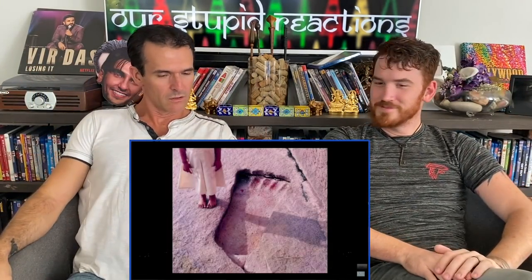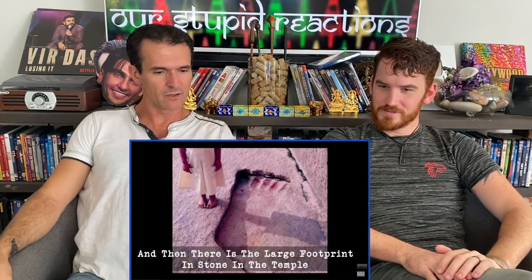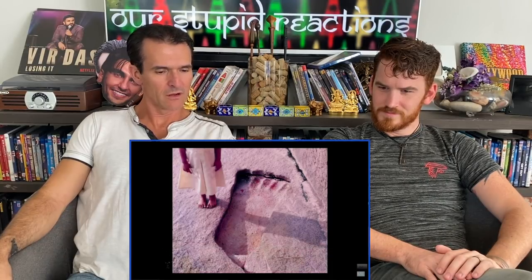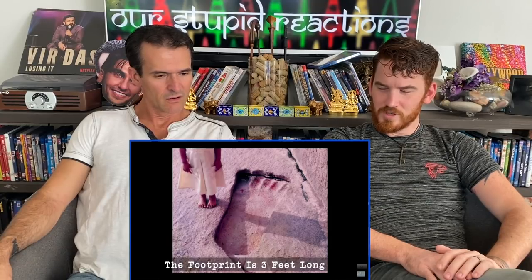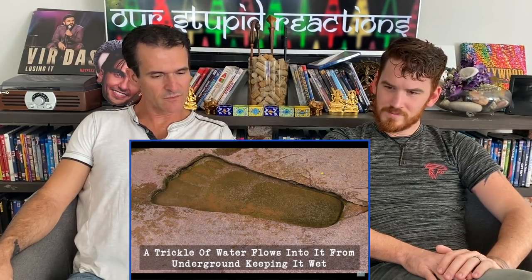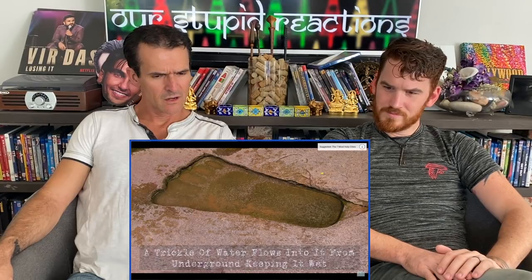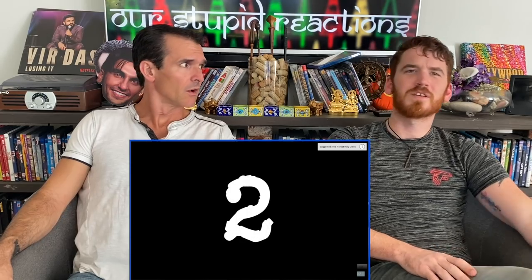Isn't it just pressure from the other rocks? Whoa! What? Is that a foot? And then there's the large footprint in stone in the temple. Sasquatch. What is that about? The footprint is 3 feet long. Probably an imprint of something. Yeah, it's gotta represent something. Not a foot. A trickle of water flows into it from underground, keeping it wet. Why? It's probably an imprint. It's obviously not a real footprint.